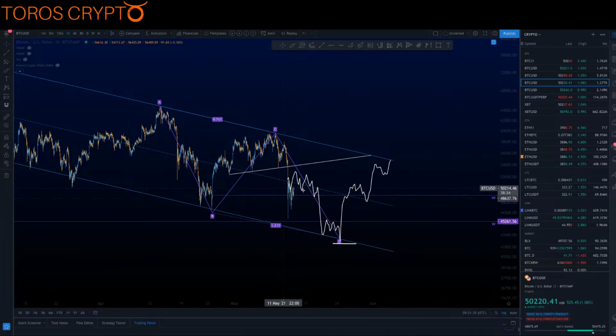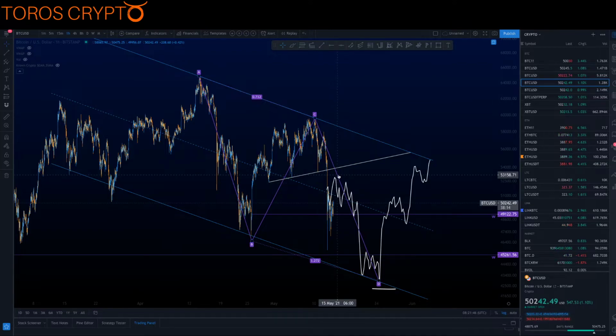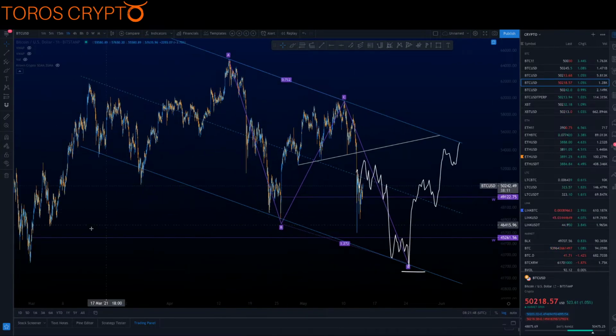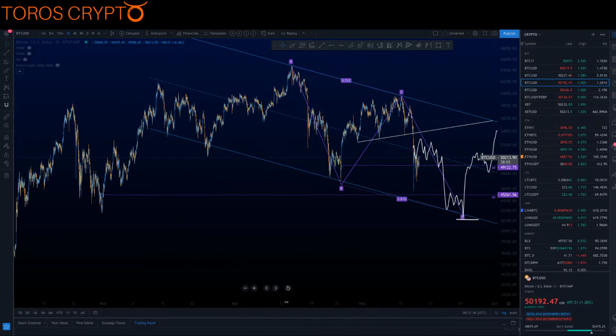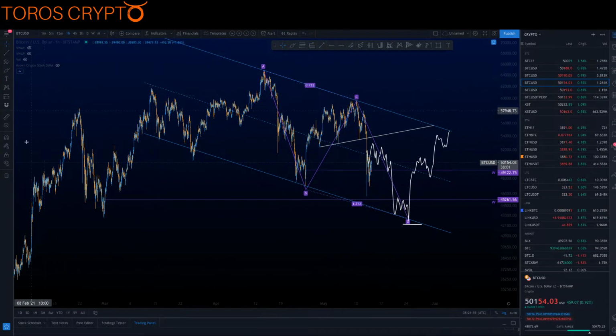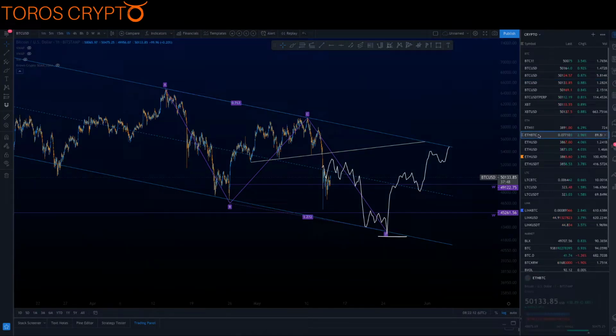So yeah, we may reverse here and go back up, but at the moment I think my preferred scenario is for a bounce up to 53, then we come down, take the lows, get everyone bearish and everyone that's in this range out, or everyone that doesn't know what's going on. So form this, oh no, end of the bull market, it's all gonna die, Bitcoin's dead, and then we blast off to all-time highs after that. So that is what I think of that.